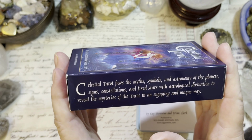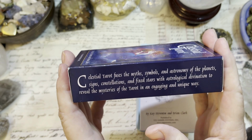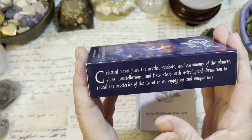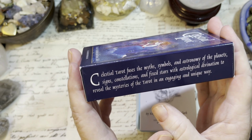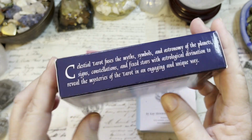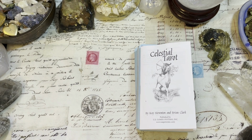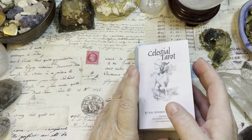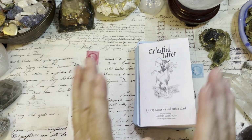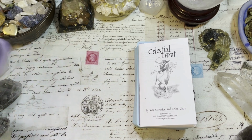Celestial Tarot fuses the myths, symbols, and astronomy of the planets, signs, constellations, and fixed stars with astrological divination to reveal the mysteries of the tarot in an engaging and unique way. I just got this deck recently, but I have been diving into it quite a bit through other decks, and this one is quite interesting to me.